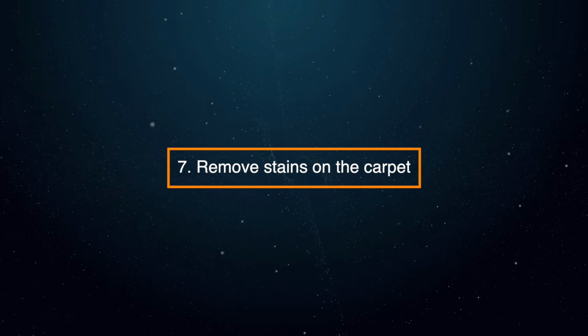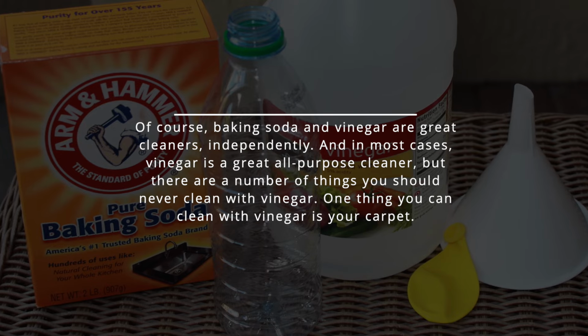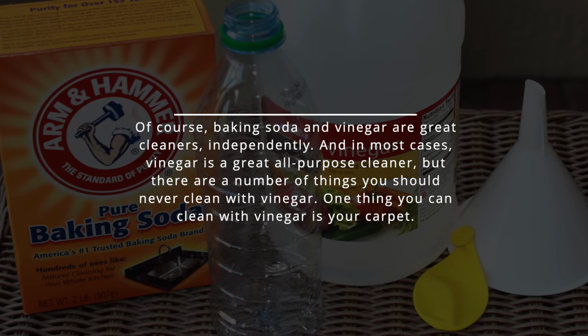7. Remove stains on the carpet. Of course, baking soda and vinegar are great cleaners, independently, and in most cases, vinegar is a great all-purpose cleaner.